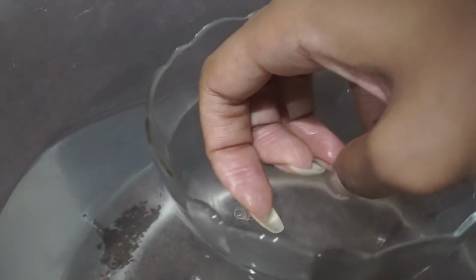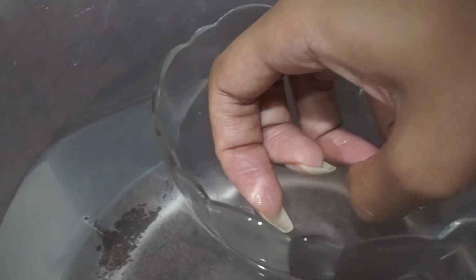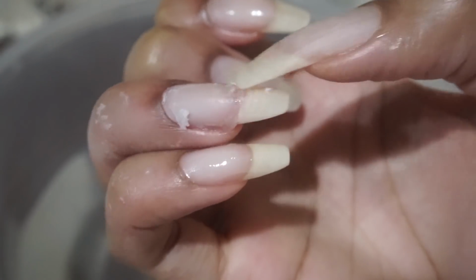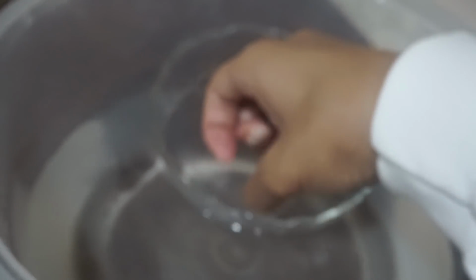This hot soak acetone method basically turns all of the dip powder enhancement into goop that we can completely remove within 6 to 10 minutes.